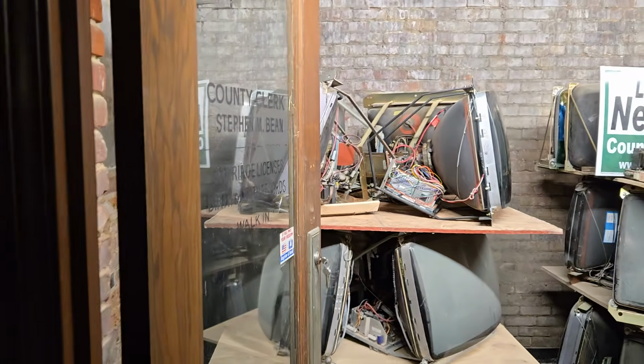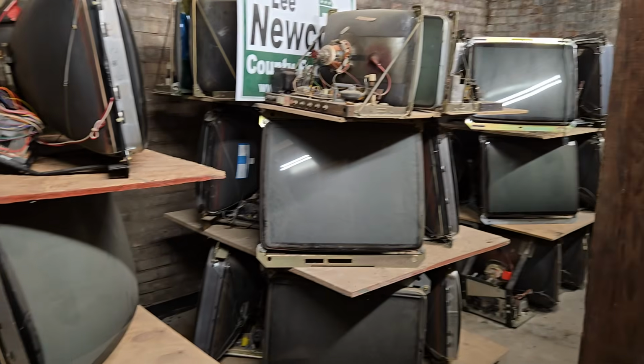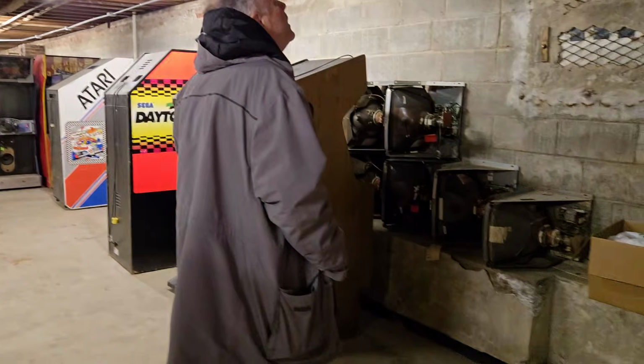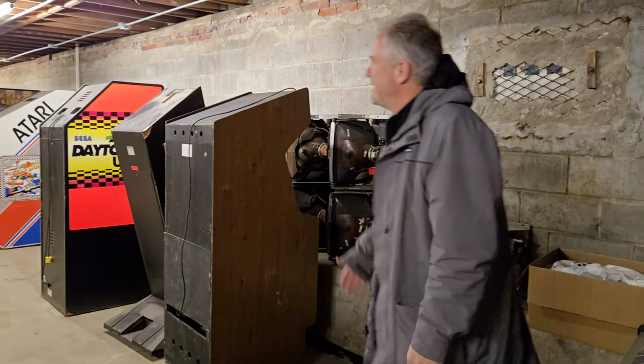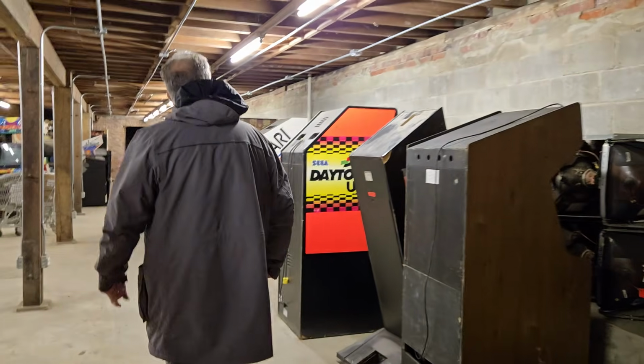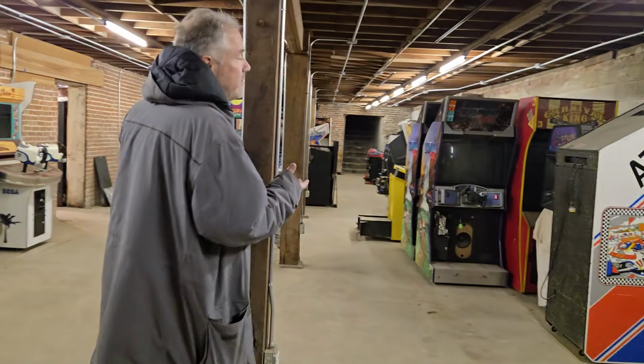Like most video game collectors, I have to have a big supply of extra monitors. These are my 27-inch and 25-inch extra monitors. And then we've got our wall of extra 19-inch monitors there. We'll have to figure out something about that. But anyway, a lot's been done.